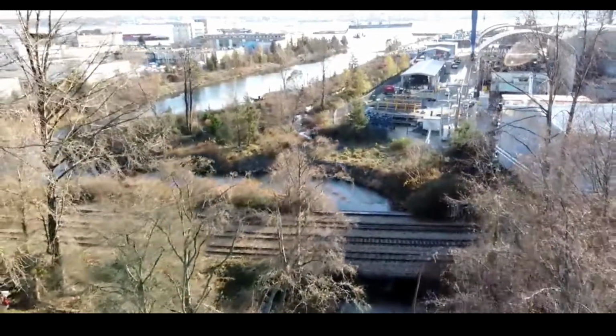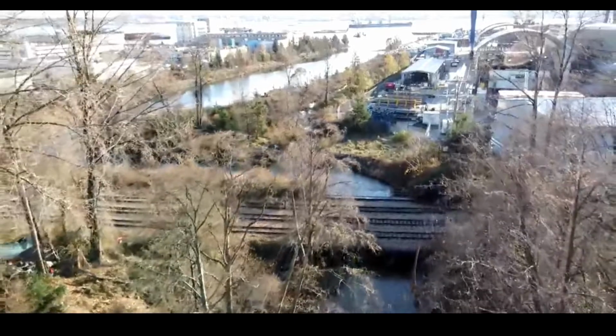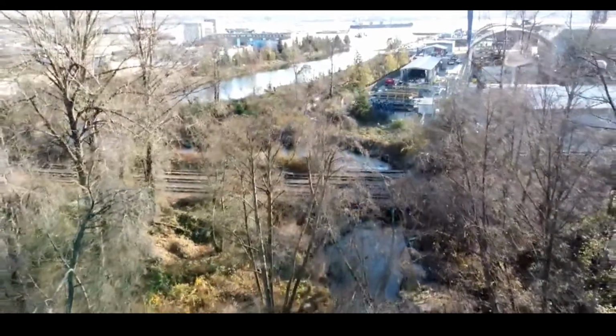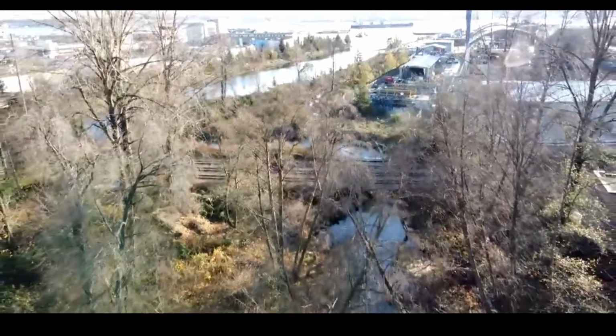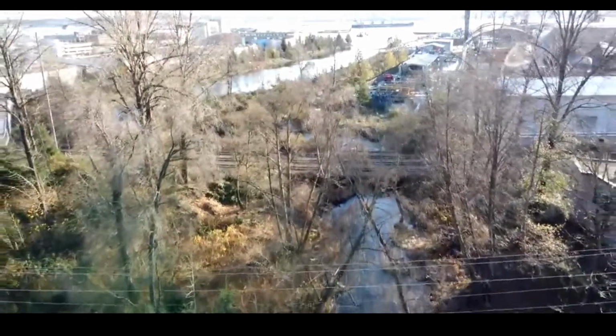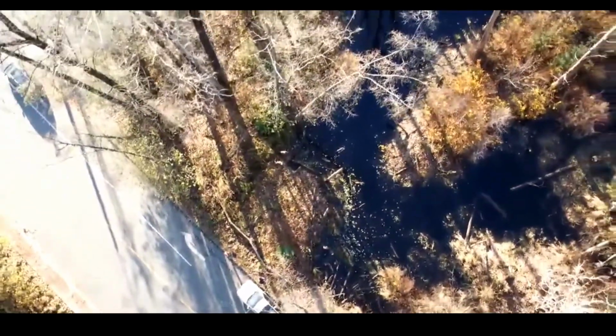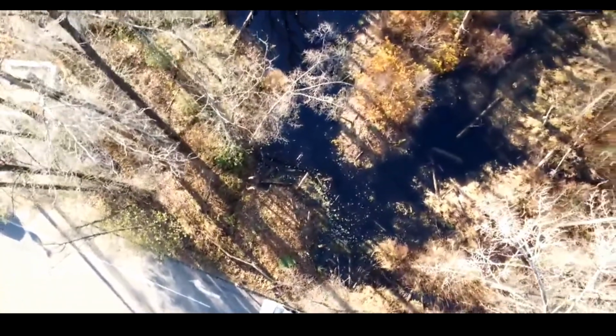The wetlands around MacKay Creek over the years had become so altered by humans that they were polluted, choked with invasive species, and at times would completely dry up. It wasn't doing any of the jobs that it would normally be doing. But starting in 2019, volunteers started working to bring it back.